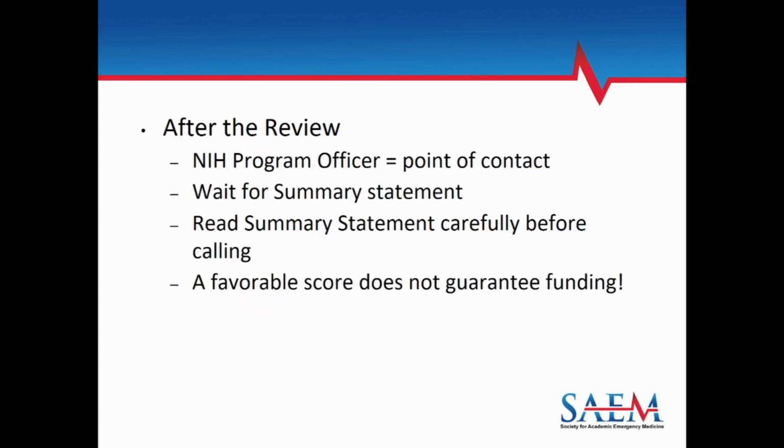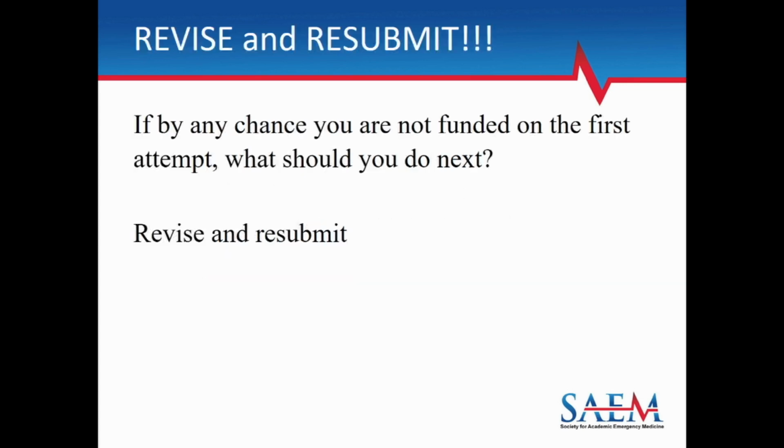So after the review, the NIH program officers will be the point of contact, and they'll wait for the summary statement, and then they'll read the statement before calling the applicant sometimes, and a favorable score does not guarantee funding. So as Dr. Brown had said earlier, if you are not funded the first attempt, what should you do next? Revise and resubmit.